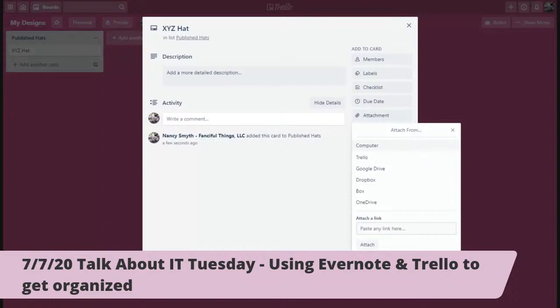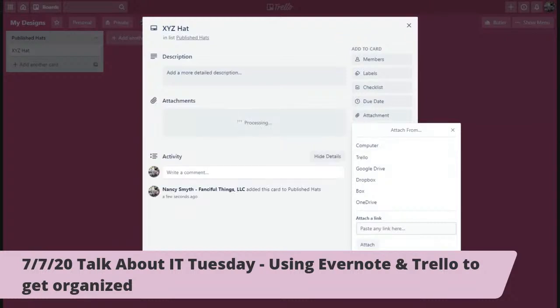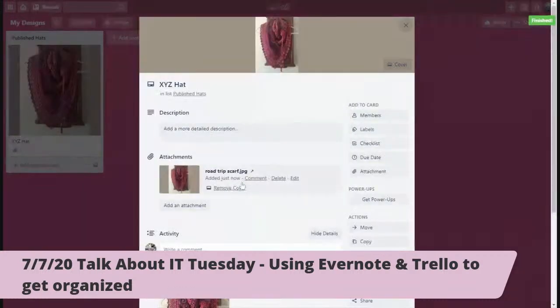And I'm just going to go find anything for a graphic. Okay, I don't have a hat, but I have a scarf. So there you have the picture.